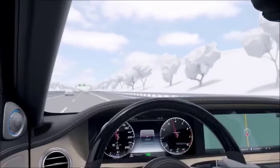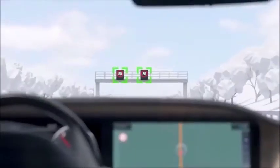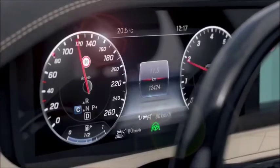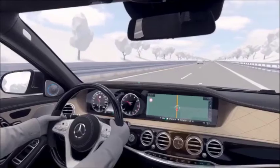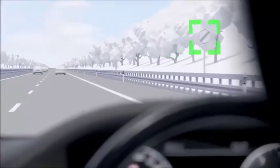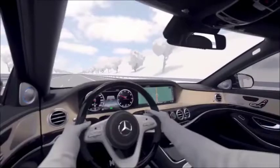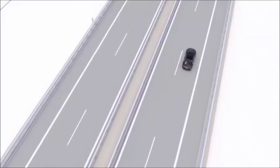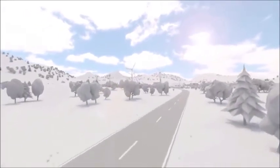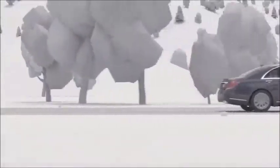Active Speed Limit Assist recognizes speed limits and automatically adjusts the vehicle speed accordingly. Speed limits recognized via camera or navigation system are displayed in the instrument cluster and adopted by Active Distance Assist Distronic automatically as set speed. Traffic sign recognition by camera also works with gantries and temporary roadwork signs.